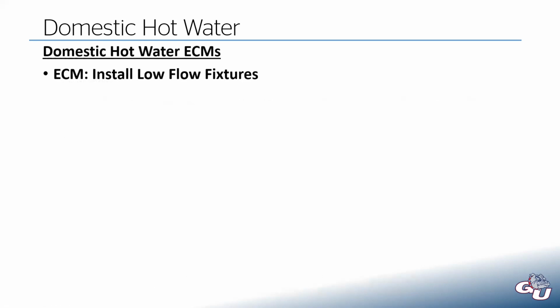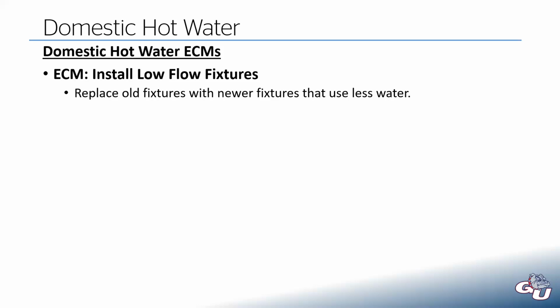Let's discuss some ways we can save energy with these systems. There's not a lot to these systems. They're another very simple type of system, kind of like lighting. Well, it's really not like lighting at all, but they are very simple. One of the most basic things you can do is install some low flow fixtures. So you go in, you tear out the old fixtures, and you put in new fixtures that are going to use less water.